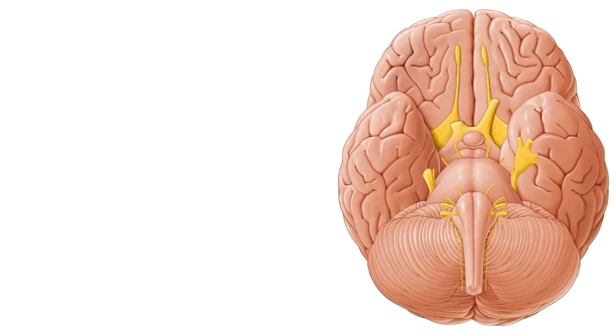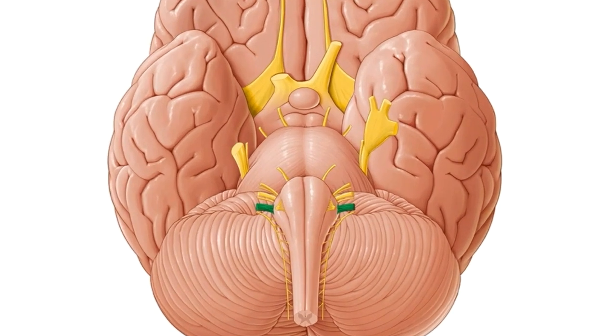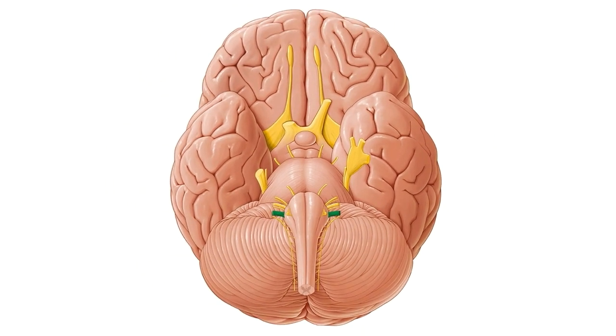The very first thing we see here on the screen is an image of the brain as seen from an inferior view, where we can see the cranial nerves emerging. This little pair of nerves highlighted in green here are what we're interested in today, as these are the two vagus nerves emerging from the brain.